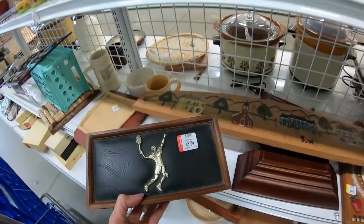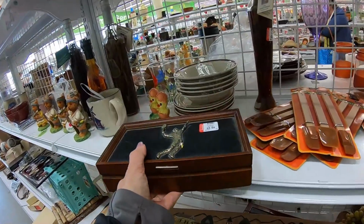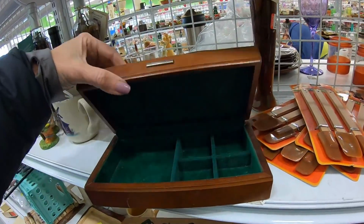And I love trying to figure out signatures on pottery. It drives me crazy, but it's pretty exciting when you figure out the artist.